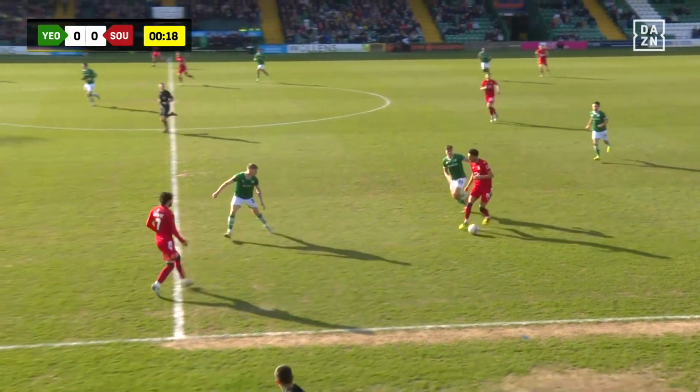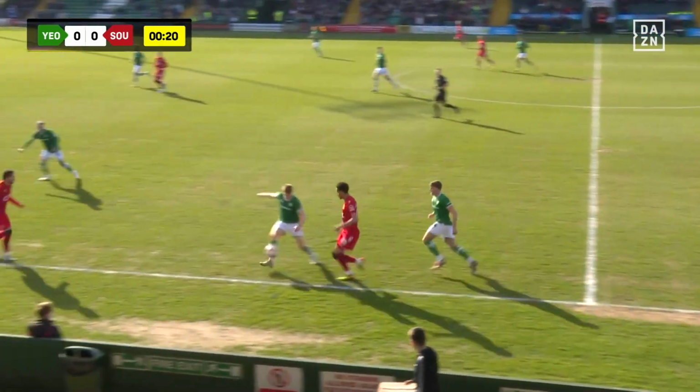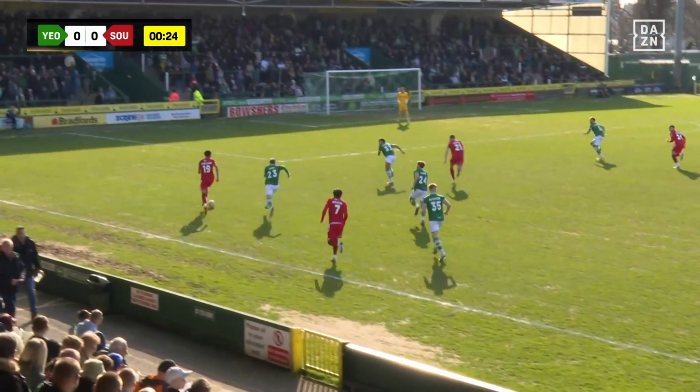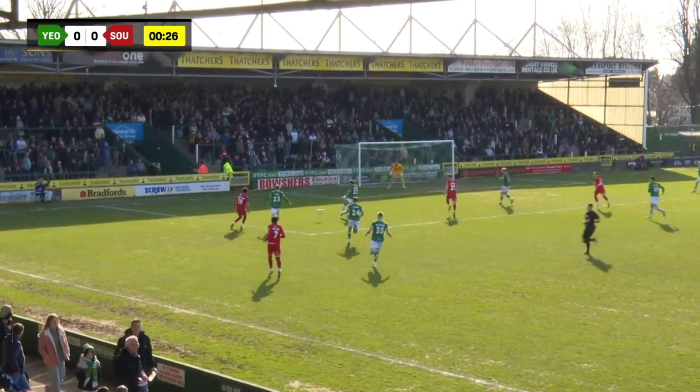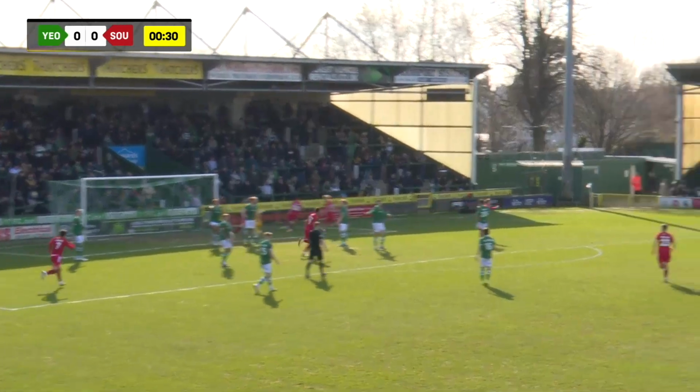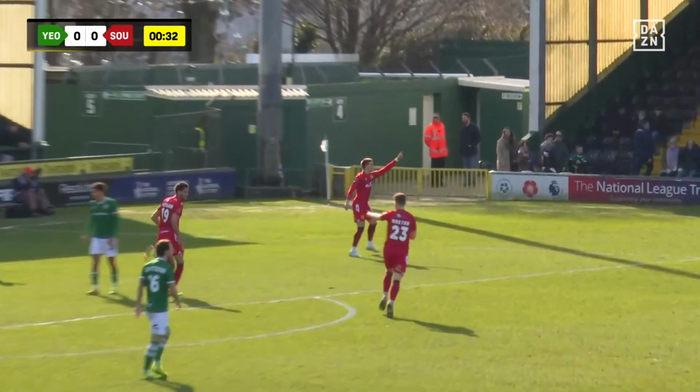The pitch not looking superb today. It looks as if it might cut up a bit as we continue to play. Yeovil appealing for a throw, and they're not given. And Michael Smith has allowed the play to go on here. And there's an opportunity for Southend really early doors. Chance in the area, shot, and it's a goal for Southend inside the opening seconds of the game.